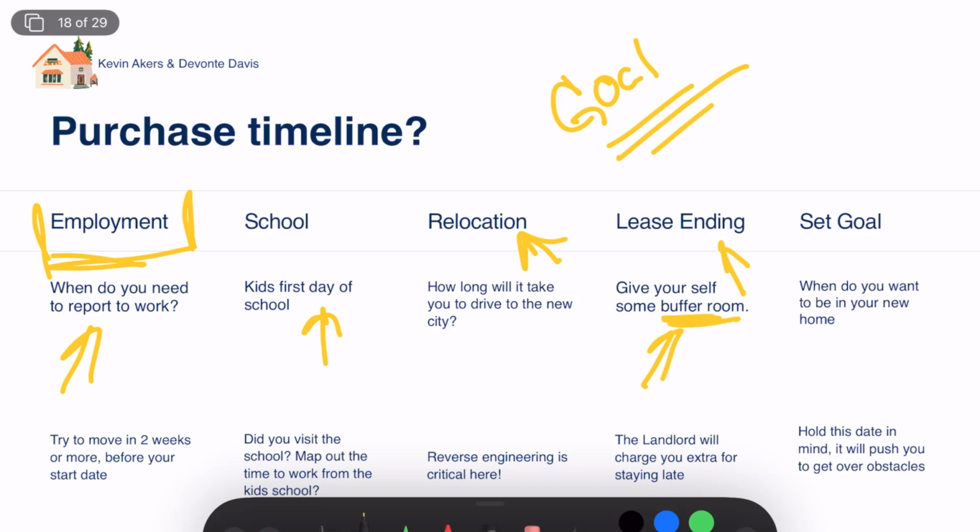When does your lease end? You need to give yourself some buffer room. This is going to be key. You do not want to move out the same week your lease ends. I'm letting you know that now. If we can avoid that, that is huge. Because let's say you get any type of delay, that landlord is going to charge you extra later on to stay within that property because they need to get that property rented out sooner than later. So give yourself 2 weeks. Give yourself a month sometimes. You already paid for that month of rent, and typically your mortgage doesn't start until 2 months after your close date. So give yourself some buffer room.